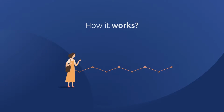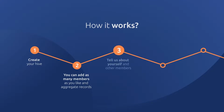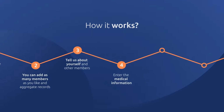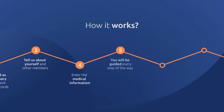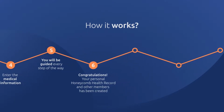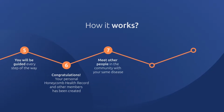How it works. Create your hive. You can add as many members as you like and aggregate records. Tell us about yourself and other members. Enter the medical information. You will be guided every step of the way. Congratulations, your personal Honeycomb Health record and other members has been created. Meet other people in the community with your same disease. Easily stay updated. Tell us what you like and tell us what you'd like better.